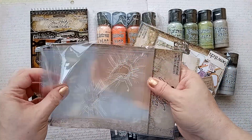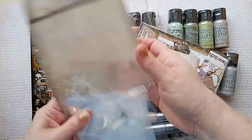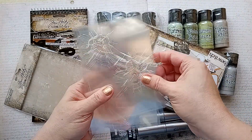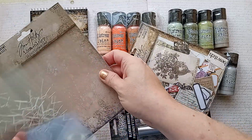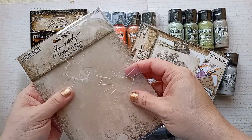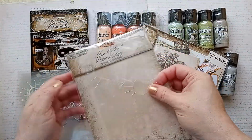Now, I saw this when Tim did his demonstration on YouTube, and I was like, what? Look at this. Shattered windows, people. Shattered windows. Check that out. Isn't that cool? You could do so much with these. Put a picture behind it and what have you. Neat, right? Oh, I just had to get them.